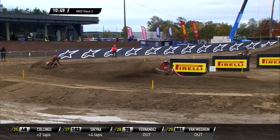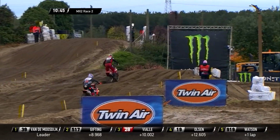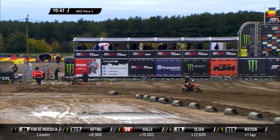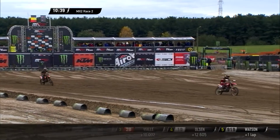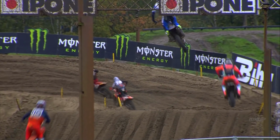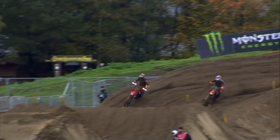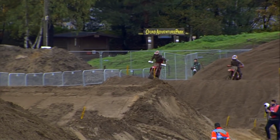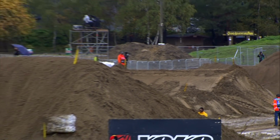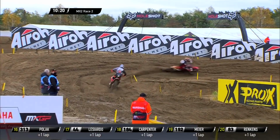So, again, these two marginally slower than the race leader, fighting over second place. For Vial, this position at the moment would give him the Grand Prix classification. Watson needs to find his way past Olsen to be sure of the overall. Oh, that was Gifting getting better drive into the wave section, so he just went round the outside of Vial, and then he was on the commanding line along the straight into the next right.